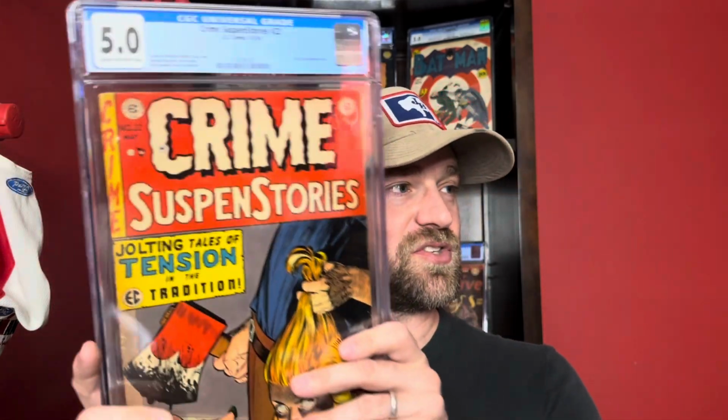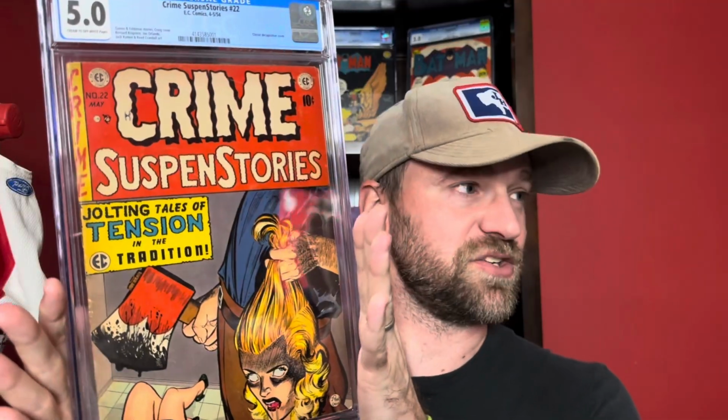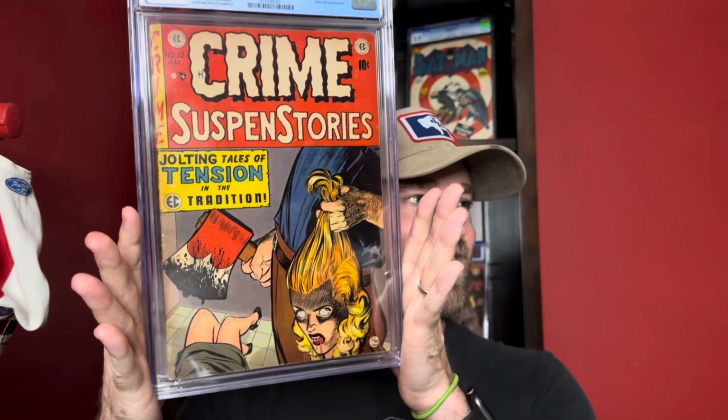This is Crime Suspense Stories, number 22. I bought this book raw, got it graded. I was a little disappointed with the grade that I got back on it, but I'm still happy with the book. I mean, it is a 5.0 of an iconic pre-code horror book done by Johnny Craig, and the most famous cover done by Johnny Craig. It played a pretty significant role in the Senate hearings for what ultimately became the establishment of the Comics Code Authority. And yeah, a very, very violent cover, especially for EC.